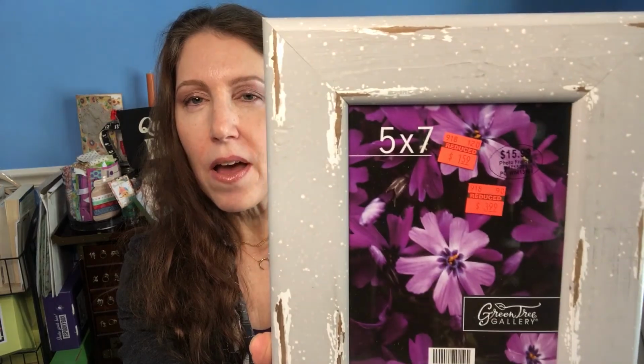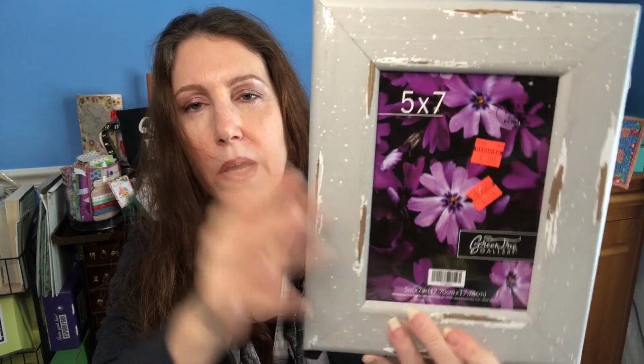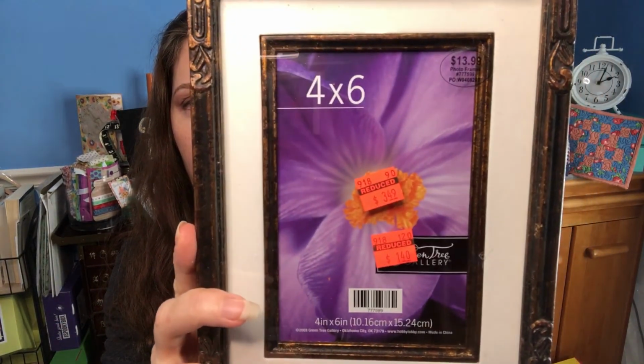So I got some frames. Here's another one for $1.59. Can't beat the prices. And this is the one, another one. Yeah, I bought 4 of them because they were such a good deal for $1.59. This one, when I came home and looked at the receipt, was supposed to be $1.40, but the receipt said 40 cents. 40 cents for this baby. Again, this is glass. So, yay!